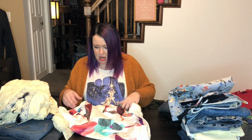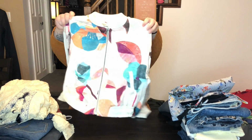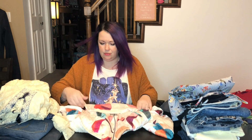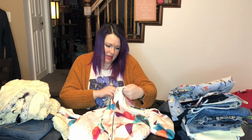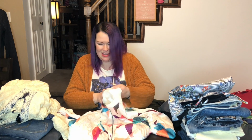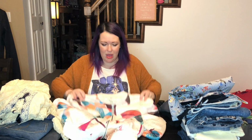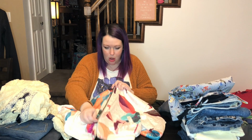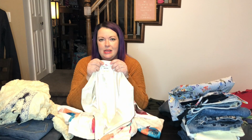So the first one, this was $3.99. It is a jacket. It is an 11S, E-L-E-V-N-E-S-E-S, 11S. I don't know if I'm saying that right. It is an Anthropologie brand. It is a lightweight bomber jacket, almost silky material. It's not silk.